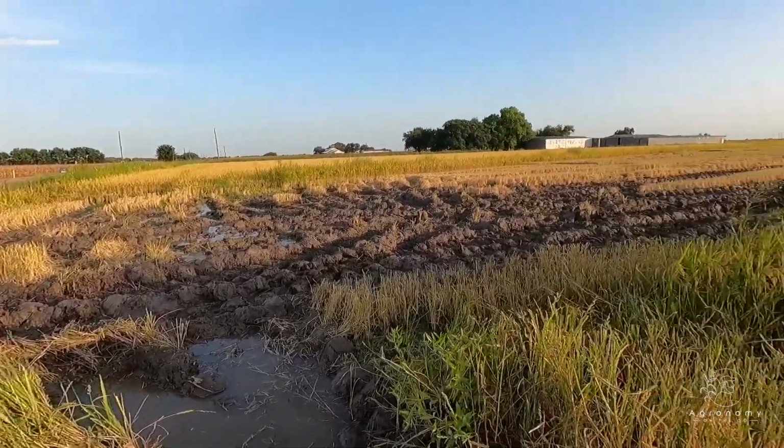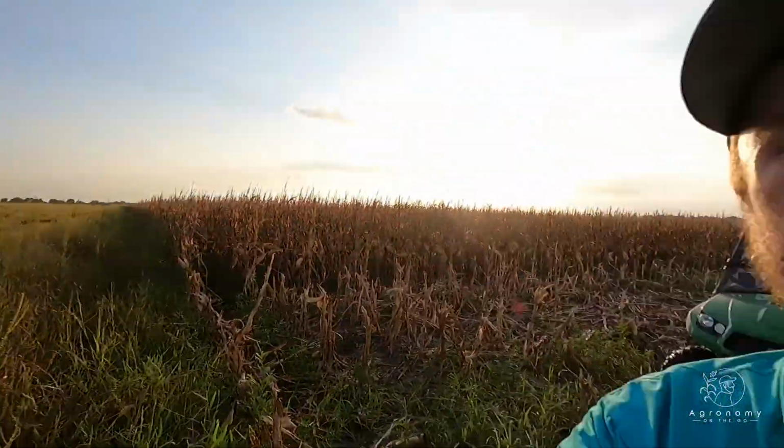Especially here in Texas, it's been very wet. This makes it very difficult on the machinery, makes it very difficult on the actual harvesting process. They can't get the grain carts into the field in this particular field.